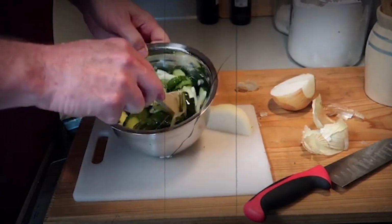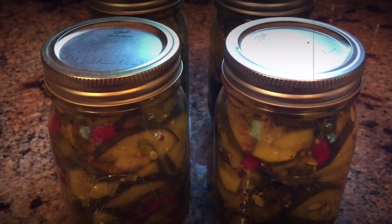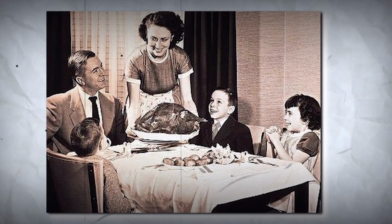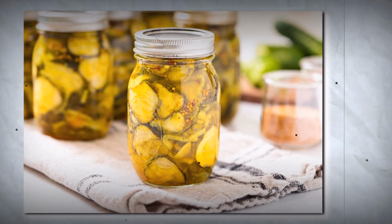Often served chilled, this salad was a favorite accompaniment to meatloaf, beans, or fried foods, adding crunch and a burst of acidity that cut through richness and refreshed the palate. For families on a budget, it was a clever way to make simple vegetables shine, turning garden bounty or market finds into something special.